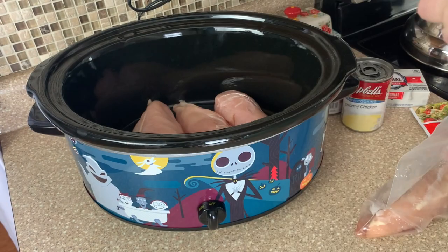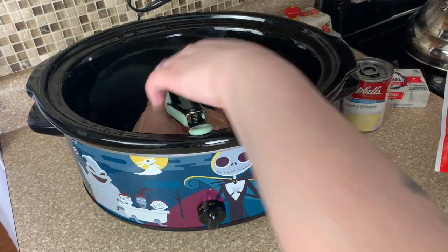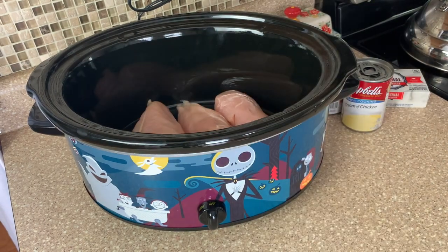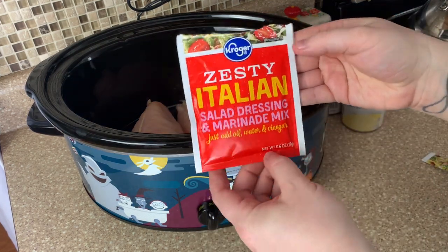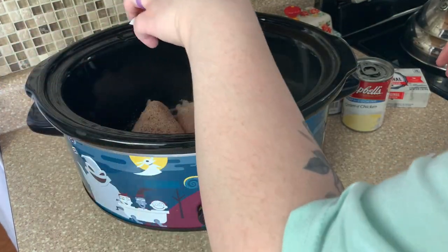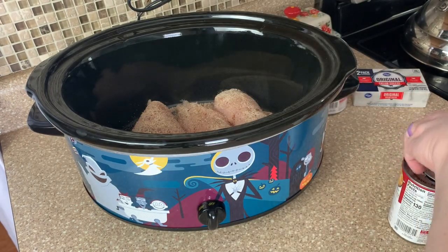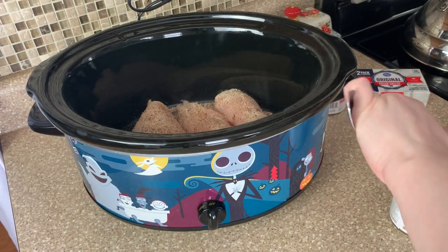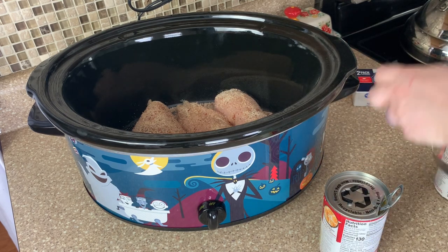We have been making this for years. It is so delicious, and it's actually one of Luke's favorite pasta dishes. He absolutely loves this. So you're just going to add in your chicken breast. I did 3. And then you're going to need 2 cans of cream of chicken soup, 1 packet of the dry Italian, and a block of cream cheese.